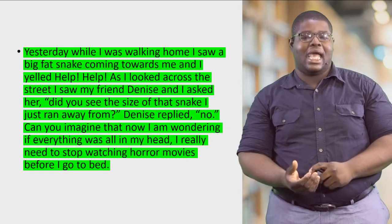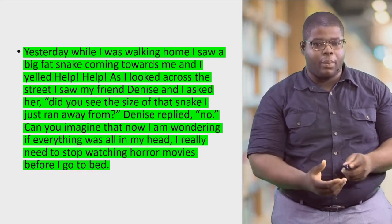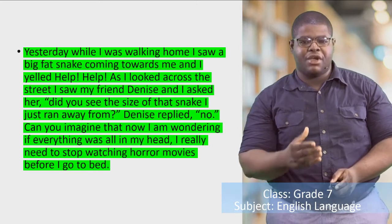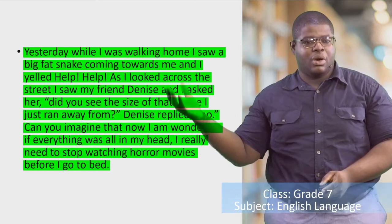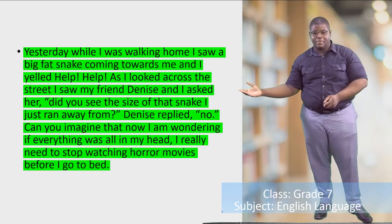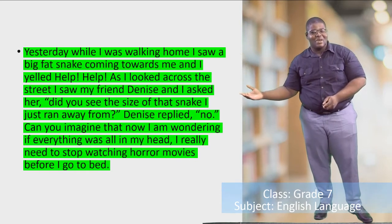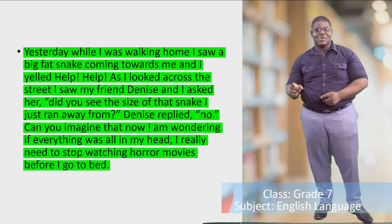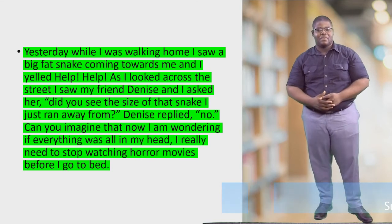Now let's try that again. And I want you to read along with me and observe what's happening at the various punctuation marks. So when we come to the exclamation mark, when we come to the full stop, also known as the period, when we come to the question mark, when we come to the comma. Are you ready? 1, 2, 3. Let's read it together.